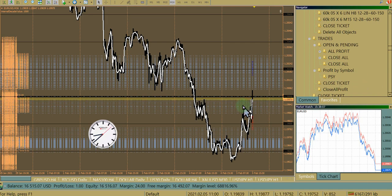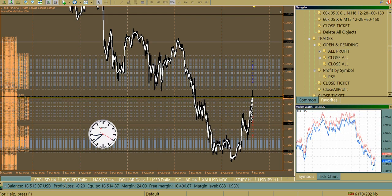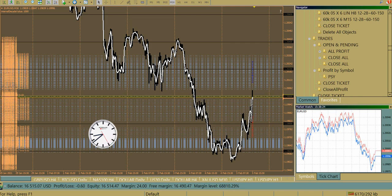We get out at the round. And now we just buy all over again. Still got news to come out, so there's all sorts of extra drama we could have. I'm going to come in and buy the pound, maybe, on a pullback here. Still going higher. One more price pulse up there.